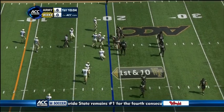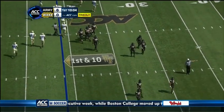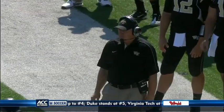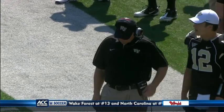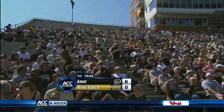Got a whistle. Wake Forest, their first charge timeout of the half. 30-second timeout. So Wake takes the timeout. Jim Grove looking things over as his team is in the scoring zone, down 6-0.